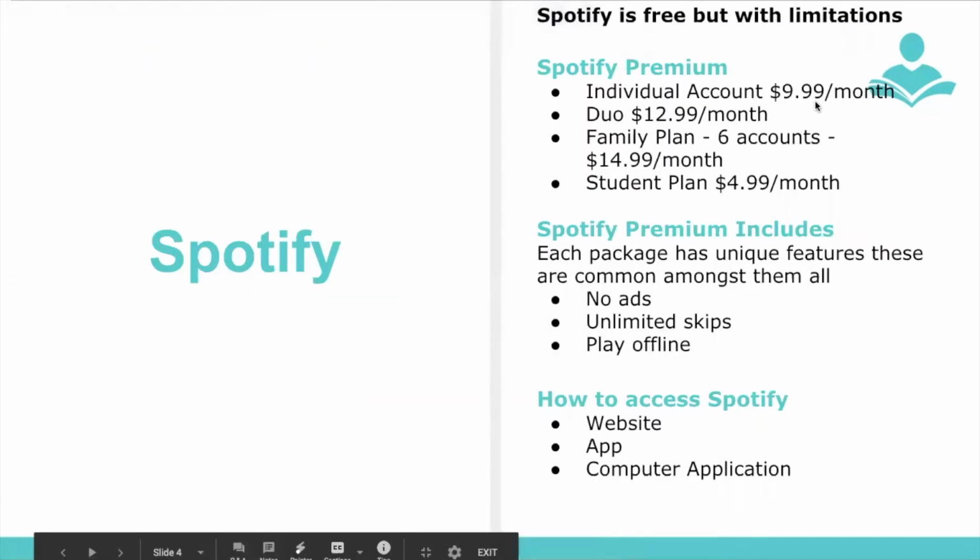The first streaming service that I'm going to be going over is Spotify, and this is my personal favorite one. So you can get Spotify for free, but with limitations. And there are a couple of different accounts that you'd be able to have if you were to decide to go Spotify Premium. There's the individual account, which is $9.99 a month.